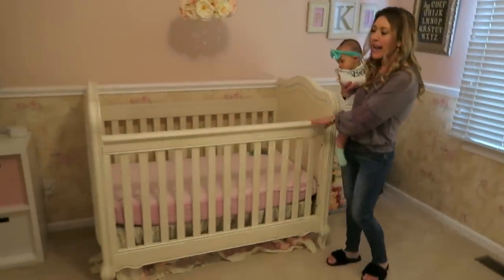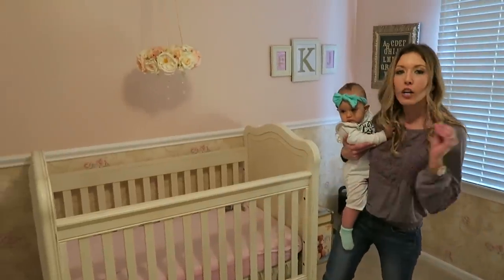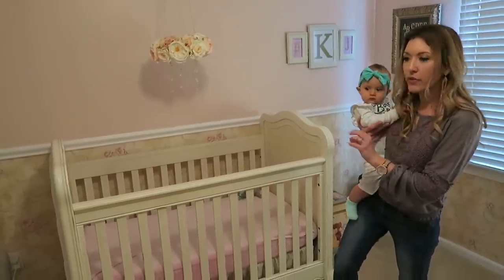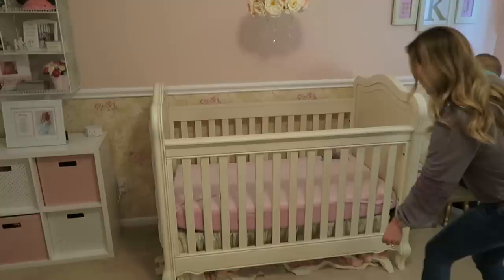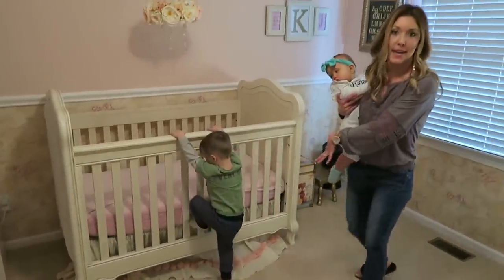And then Presley's bed, I got this from Babies R Us. And the sheets are so soft. They're the Circo brand from Target. But I love those really soft sheets for a baby nursery. And the bed skirt, people always ask me where this is from too. I got that from Bye Bye Baby.